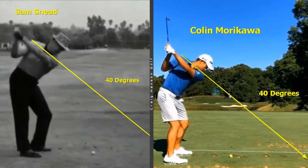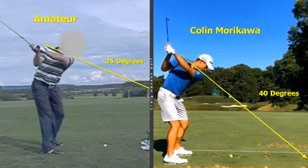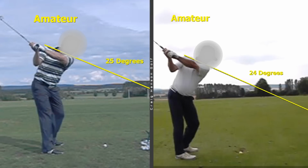Now, unfortunately, what amateurs don't understand about the chain reaction is what it actually does. And this is what we're going to take you through in this video. We're just seeing amateurs really nowhere near these positions at the top of the swing, and the wrist alignments are not getting correct. Now, you've got to work with really evidence-based instruction.